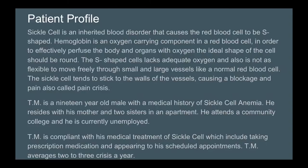TM is our patient, a 19-year-old male with a medical history of sickle cell anemia. He resides with his mother and two sisters in an apartment. He attends a community college, and he is currently unemployed. TM is compliant with his medical treatment of sickle cell, which includes taking prescribed medications and adhering to his scheduled appointments. TM averages 2 to 3 crises a year.